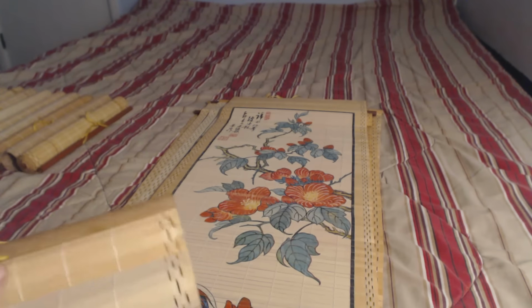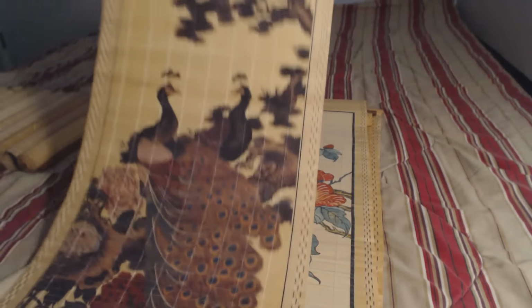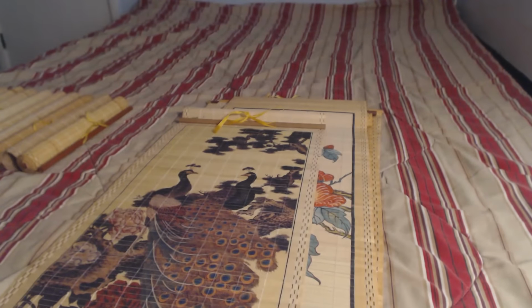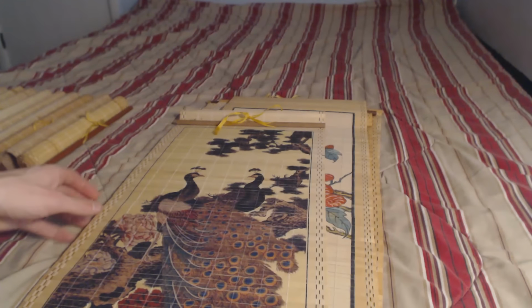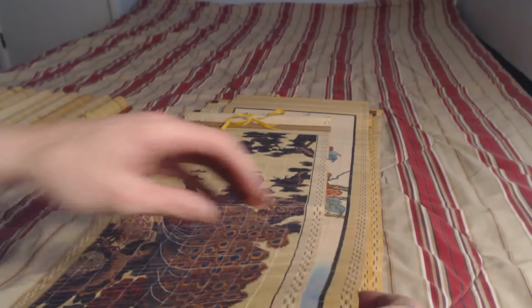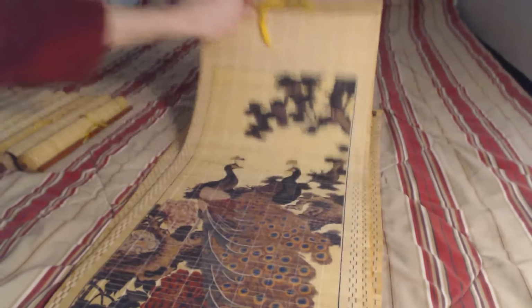I believe, was this one of them? Yes, this is one of them. This has no mark on it. It's obviously the width of the bamboo, if you look. There's a tell. How am I actually going to show you? Well, I'll try to show. These aren't particularly brittle, but I don't want to destroy anything.